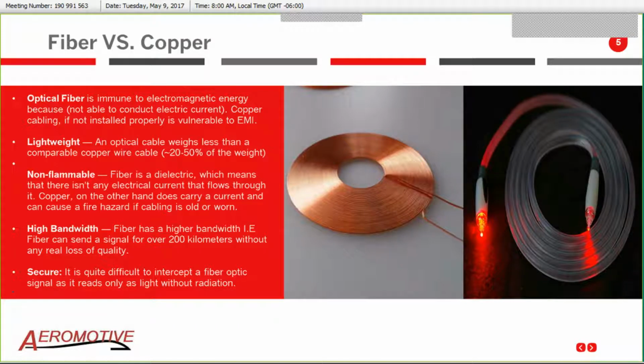High bandwidth. Fiber has a higher bandwidth. I'll give you an example. Fiber can send a signal for over 200 kilometers without any real loss of quality, whereas copper wire can hold about maybe 350 separate phone calls in a cabling wire, at least for your telephone. Fiber optics can hold up to 31,000 phone calls, just to give you a quick example.